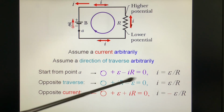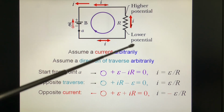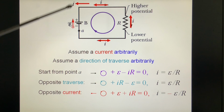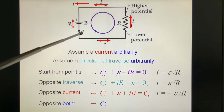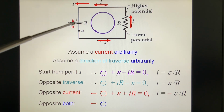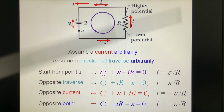Or, you see, this is positive and that is negative. Is it the same or not? It's the same. Why? Because in this case, you assume the current goes this way, so that means the real current is this way. And here, we assume the current goes this way, you get a negative number, that means the real current is this way. The same as the previous answer. Now, under this assumption of current, we do another traversal. Okay, we go counterclockwise. We start from A, go this way. This should be minus IR. This should be minus epsilon. Okay, we get the same equation. Under this assumption, we get the same thing. Okay.